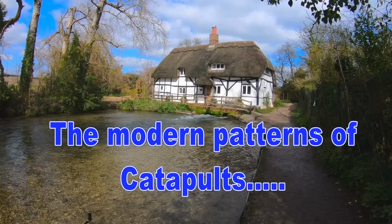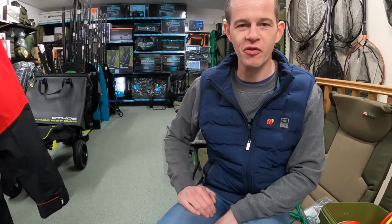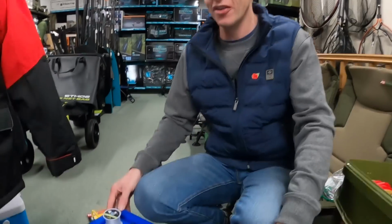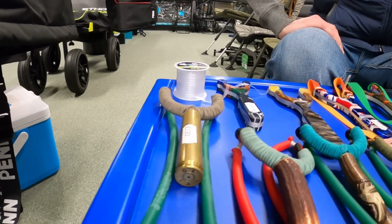Anyway, let's pop over and see Grant at Grant's Tackle Up, who is doing something with stretchy bits of elastic. Hi Graham, I believe you're doing some target shooting with Mike with your air rifle, and you're on about making a catapult, and I've suddenly produced from behind the counter, like I do, a load of handmade catapults. I have one of my local chaps who makes these up for me.